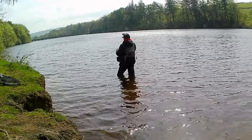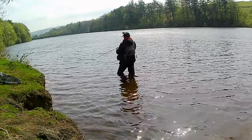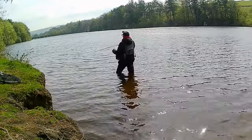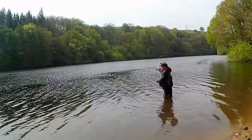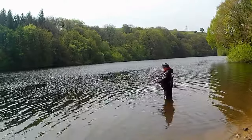The water's getting clearer as well. Won't be too long before I put a GoPro under the water, leave it, I'll go up and down the banking, well away from it, and let's just see what we can catch underwater. Anyway, nothing's going on here, so I'm going to go further up the water, where I hooked into a nice big one last week, but didn't get to see it, so time for a move.